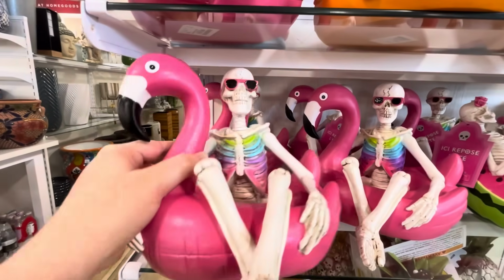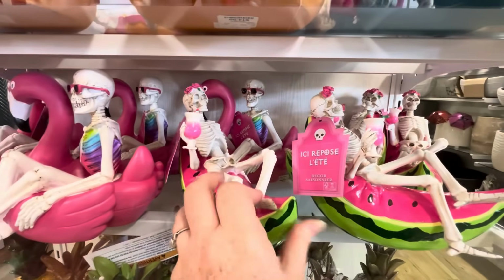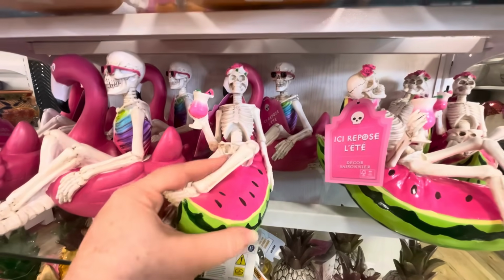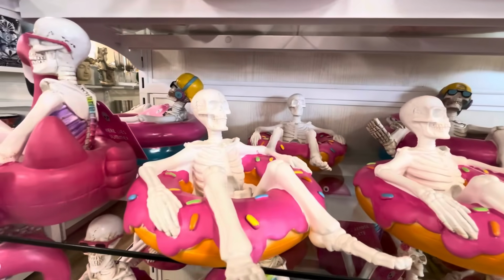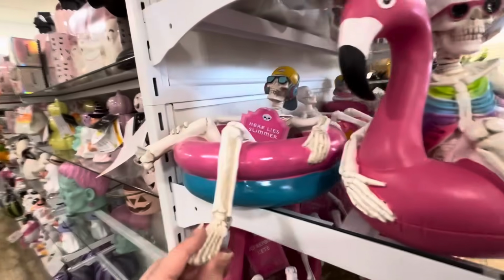I still haven't been able to find Halloween or Summerween at Walmart. Y'all let me know if you've been able to find it. I haven't. This is so cool with the watermelon. I think this is too cute. Little watermelon boat for $14.99. Again, I feel like things are reasonably priced. They do have different sizes, so I am seeing some of the smaller ones for $10.